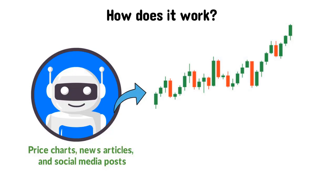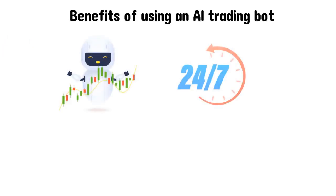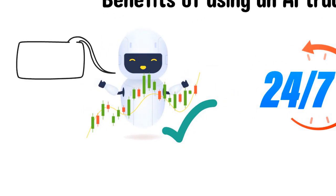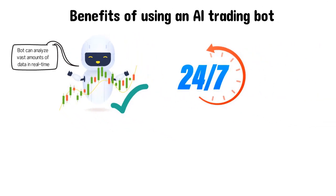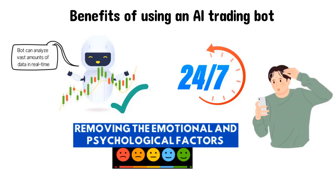Benefits of using an AI trading bot. One of the main benefits of using an AI trading bot is that it can operate 24/7 without requiring human intervention, allowing traders to take advantage of market opportunities around the clock. Additionally, the bot can analyze vast amounts of data in real time, making it more efficient and potentially more profitable than manual trading. Finally, by removing the emotional and psychological factors that can affect human decision-making, AI trading bots can make more objective and rational decisions.